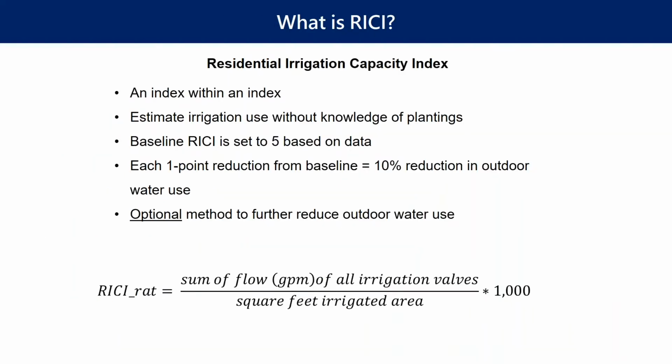So I mentioned RICI earlier, the Residential Irrigation Capacity Index. Essentially, it is an index within an index. And the primary purpose of this, the real value in having this, is that it allows you to estimate irrigation use without knowledge of plantings. You'll notice in many of the green building standards, or other types of water efficiency programs, they often rely on knowledge about plantings to understand outdoor water use. So the reason that we've shifted to this RICI, which was developed by the Southern Nevada Water Authority, is that it allows for an estimate of irrigation use without having to have specific knowledge of the types of plants.